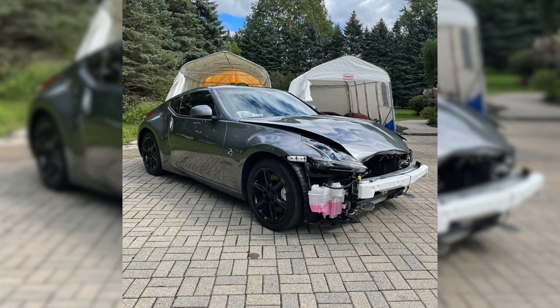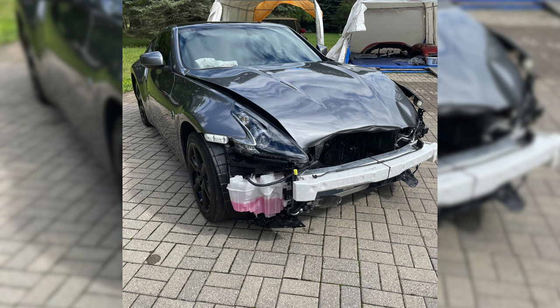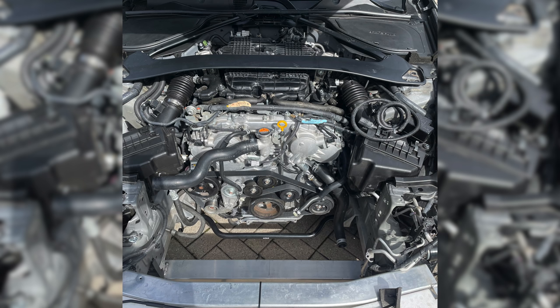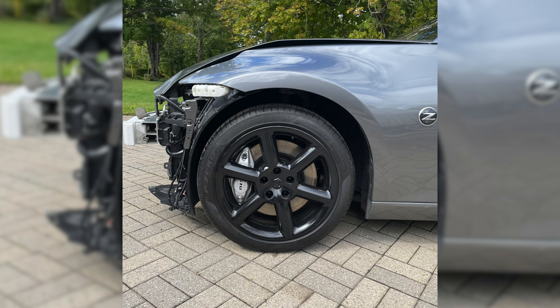So I ended up taking the car outside to take some pictures so that I can make a for sale ad. As you can tell from the pictures, the car is going to be sold in as-is condition. The Z is drivable, but because I don't have a radiator on it with coolant circulating through the system, I can't turn it on and drive it to show the next owner that everything else is in good working order.